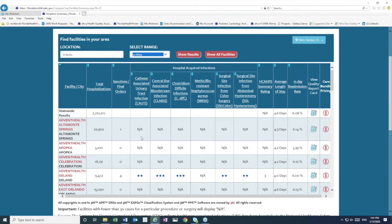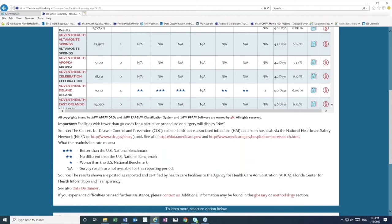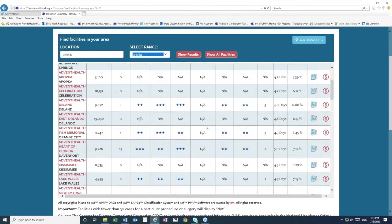For facilities that we do have measures for, they will be shown here as a star ranking. We can see at the bottom what these stars mean. The 3 stars means that this measure is better than the U.S. national benchmark, down to 1 star, which means that this facility performed worse than the U.S. national benchmark. So keeping in mind that 3 is high and 1 is low, we can compare UTI infections, central line associated infections, C. diff infections, MRSA, and 2 different surgical site infections.